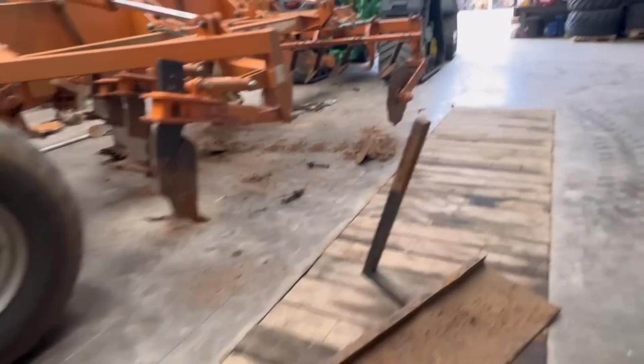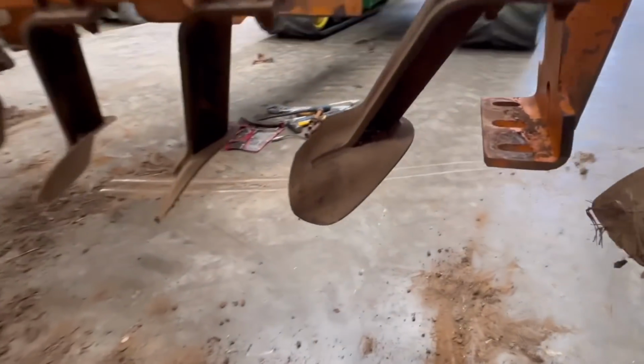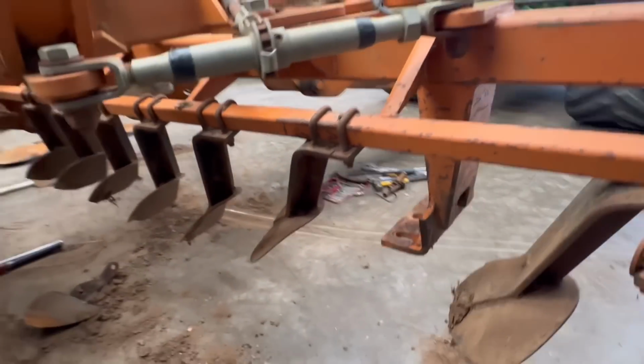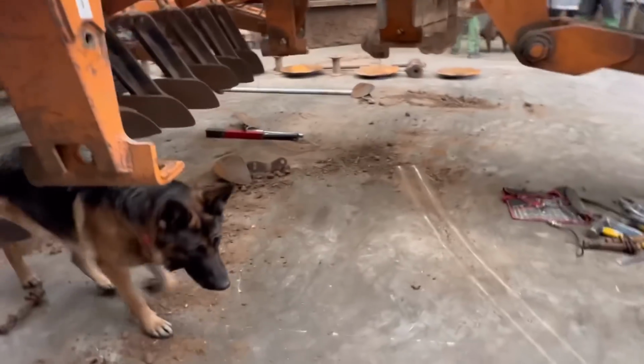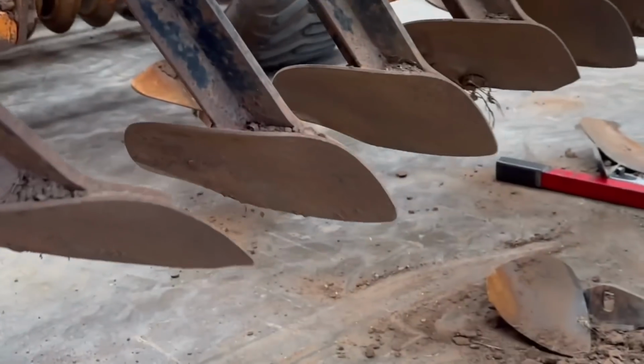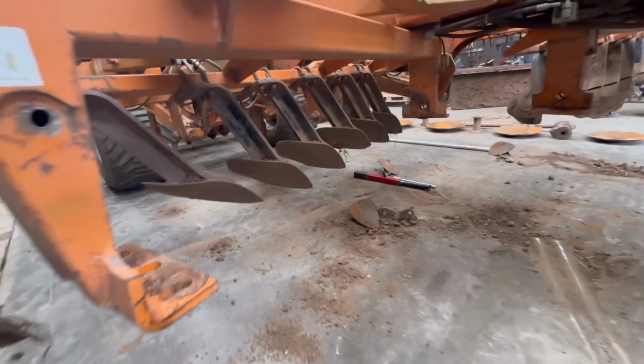And then you can see now I've got it out. These are the scrapers that sit down between. Because actually that one's got bent. So when you look down the line, they should be level. But that one's not, so that will be changed. We've got plenty of those spare, so we'll just take that off and bin that.